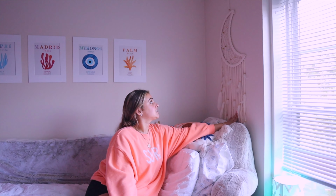Next is my bed. So I have the same thing that I had from last year. It's just this little, what are these called? Like dream catchers? Macrame, like. What? Macrame. It's a dream catcher. It's macrame. Okay. Anyway, so it's just a moon.